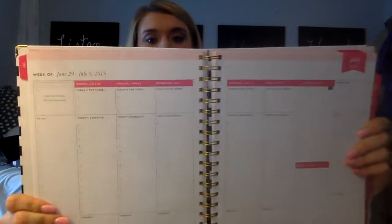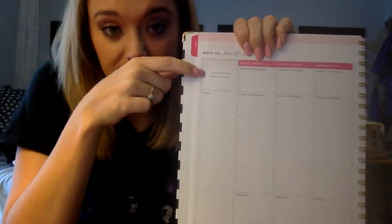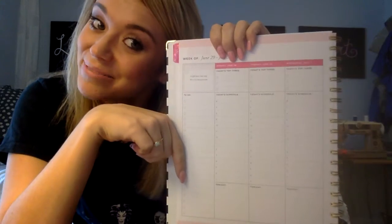So without further ado, the week. So this is like the most important page, I think, and there are several things that I like about this page. One, there is a cute little quote in every week that kind of just gets your mind going and what you want to do for the week or what you want to think about for the week. So that's right there. Another to-do list, my fave. And then every day has a top 3. So these are the 3 things that are the most important thing to get done in that day.